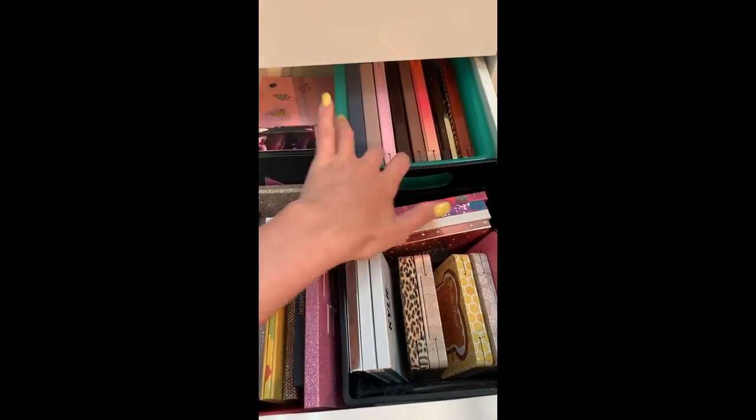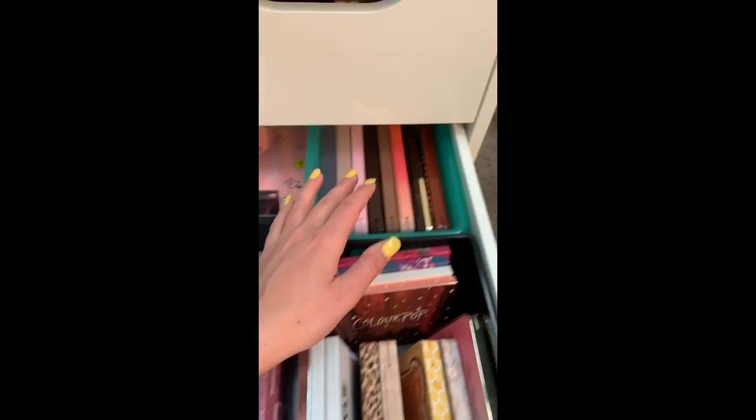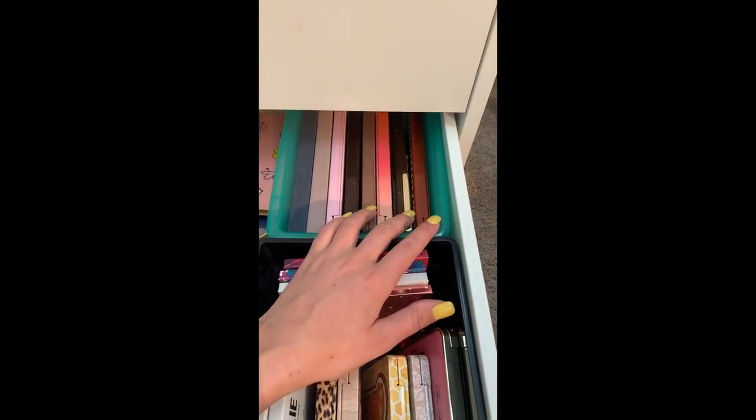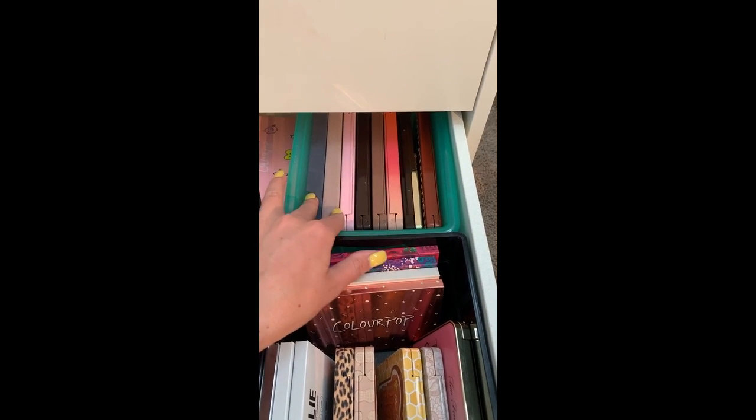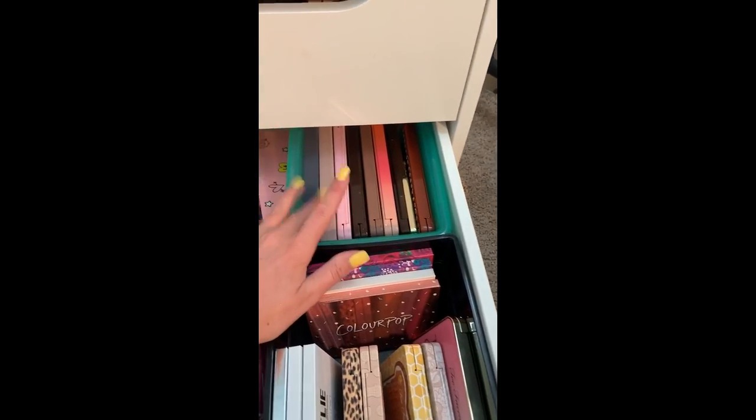Okay, and then we'll go to this one back here. It's a little more organized than this over here. But this one back here is going to be my bigger Too Faced palettes, and then I have a couple of the Anastasia palettes over here on this side. So let me go ahead and take this out for you guys.